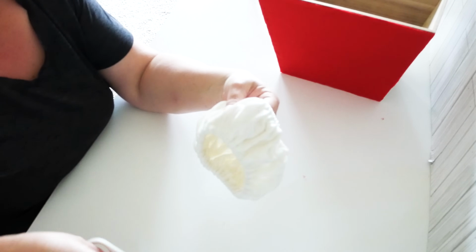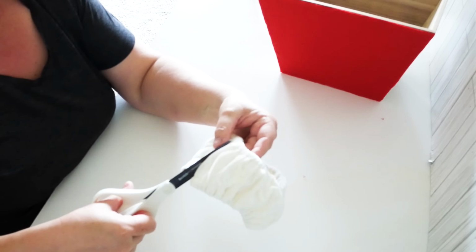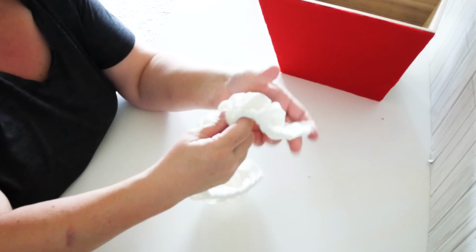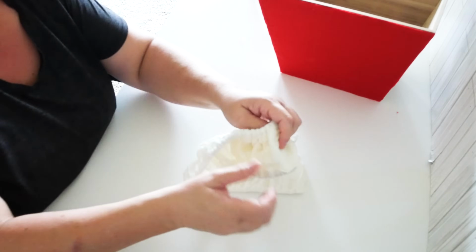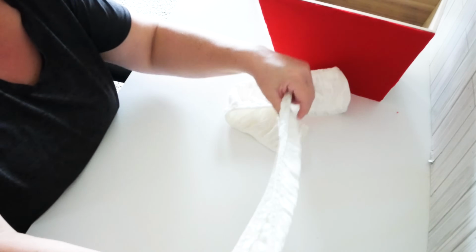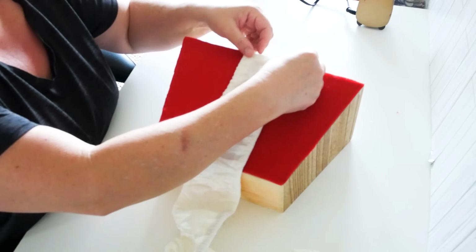And I'm going to just go ahead and cut it close to where the seam is. No real rhyme or reason other than to give me lots of space to work with that doesn't have a seam running down it. Now these are full of rubber bands, so you can just spread them out. And I think you can tell where we're going here.